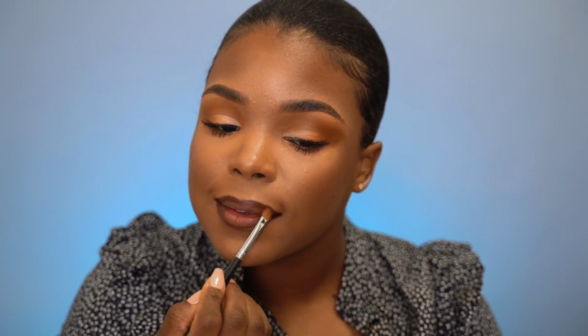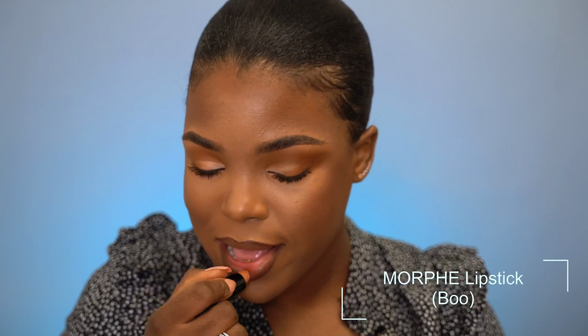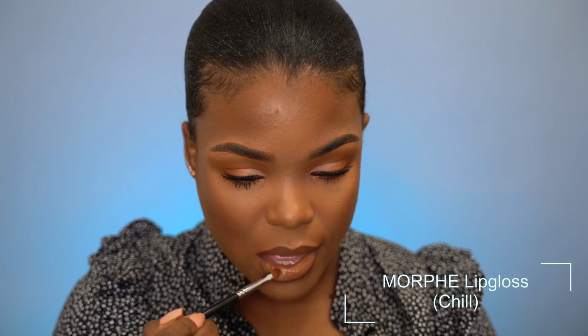So now we have our liner on, and what I like to do is take a little brush and smudge the liner. And this liner is very creamy, so it moves very easily. And then next I'm gonna go in with my Morphe lipstick in the color Boo. Now we're gonna take and apply Gloss by Morphe in the color Chill.